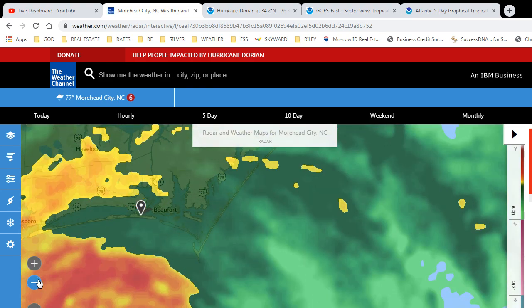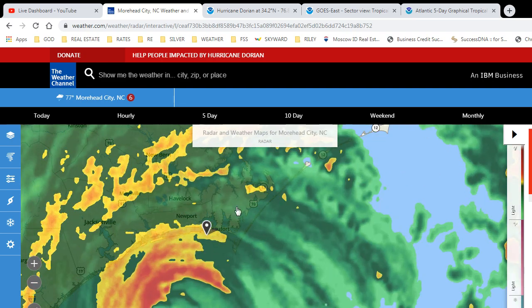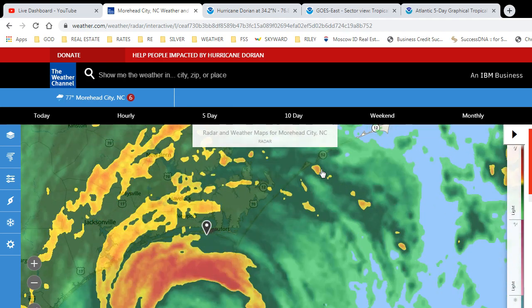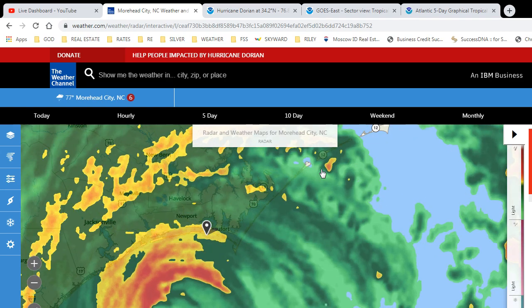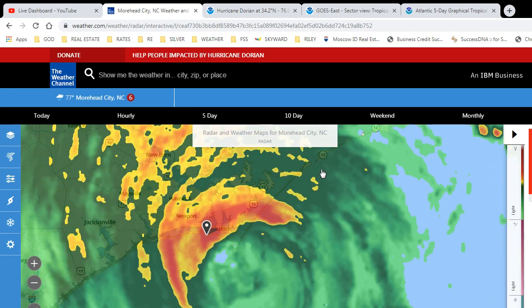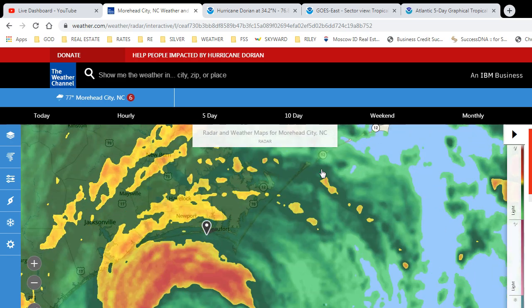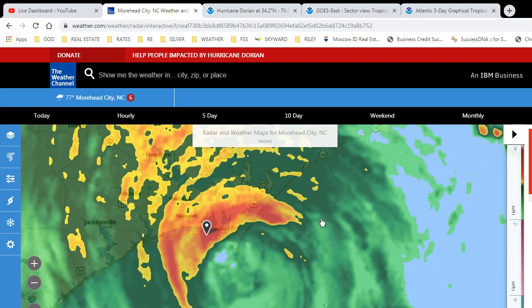Let's go up to the north here, see how things are shaping up. Yeah, it's getting hammered up in here again. So tornado threat is real high, so again, just keep a watchful eye out. But a dangerous situation for sure. Again, hopefully most of the people are gone. Hopefully there's no one out on these barrier islands. I know I wouldn't want to be out there.